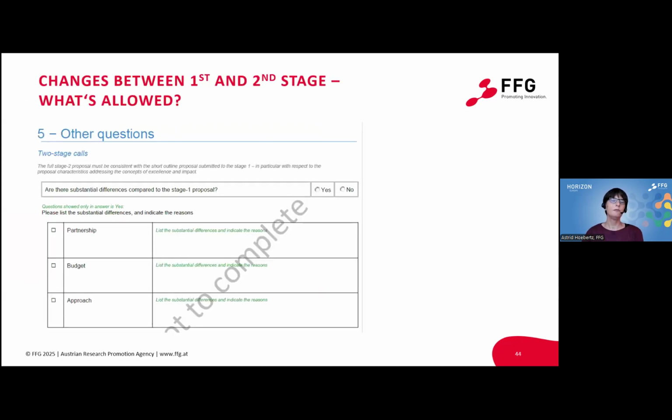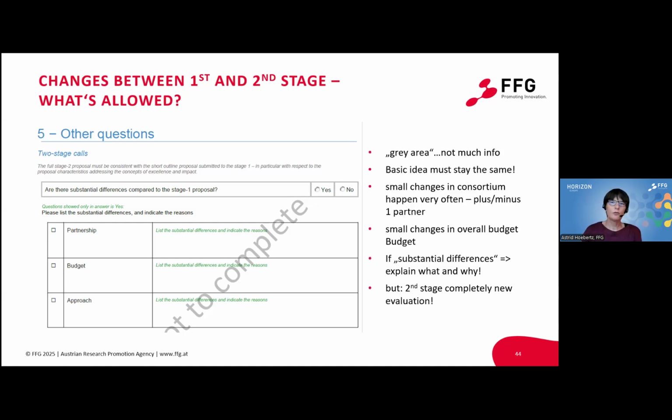And we are often asked, once I've made it to stage 2, what's allowed to change from the first stage? Does it have to be absolutely the same, or can I change certain things? There's not really specific information on this. It's a bit of a gray area, Graubereich. Of course, the basic idea must stay the same. That's the idea that's been evaluated.